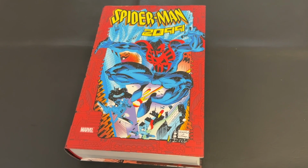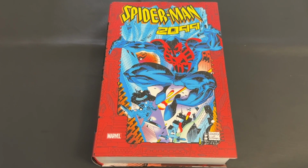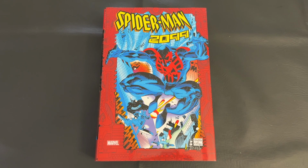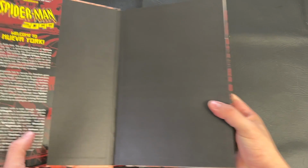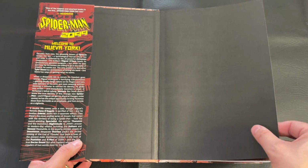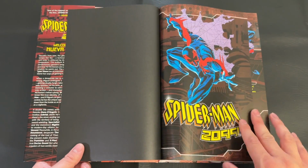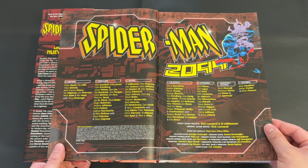Peter David is a comic book writer I have really come to love in recent years after I absolutely fell in love with his X-Factor 90s run. I'm actually currently reading the X-Factor Investigations era with those omnibuses right now as well. But Peter David, I still also need to read his Hulk run in its entirety, so I've got a lot of reading to do. But anyway, this is a concept that always seemed fascinating to me.